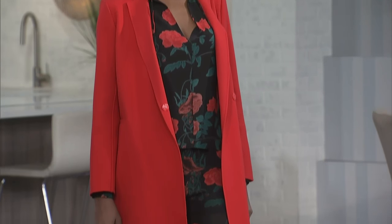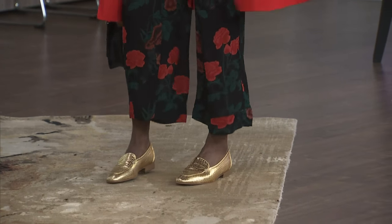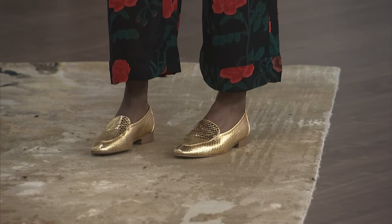You could wear this even out for dinner. You could even wear it to a casual summer wedding, depending on what you put on. I put on this great little gold loafer. I love it. So beautiful. Cute, like a man's shoe in gold. In gold, it's snake.